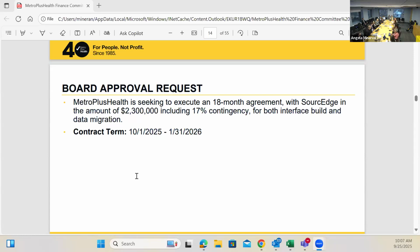Does anybody else have any other further questions? I just want to add a couple of words. For regulatory requirements, we need to keep 10 years.